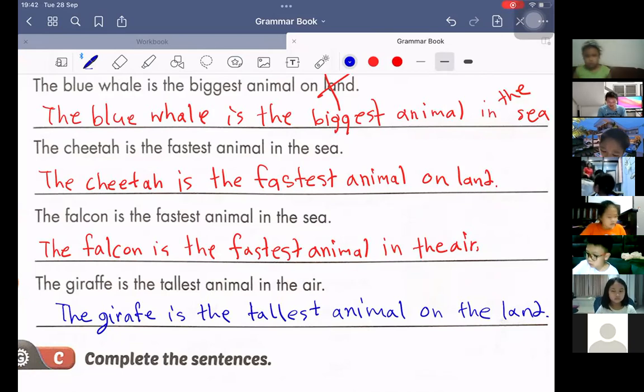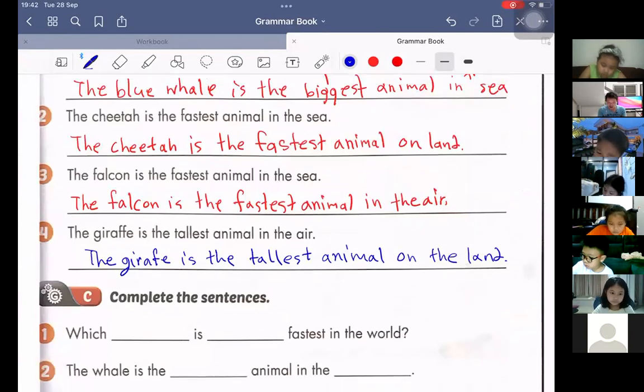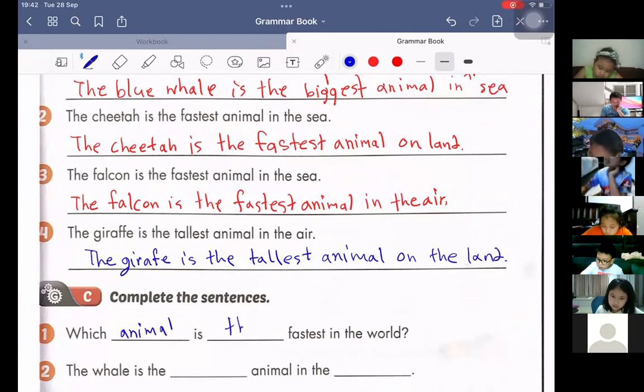All right, I think you can see this properly. I know that you're not finished, but I just want to look at number one. Can you look at number one? Which animal is the fastest? Which animal is the fastest in the world?